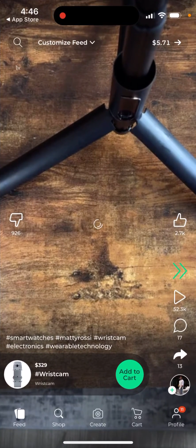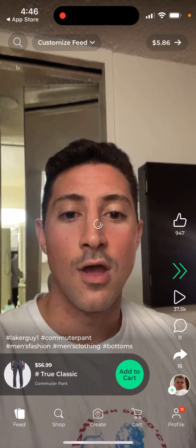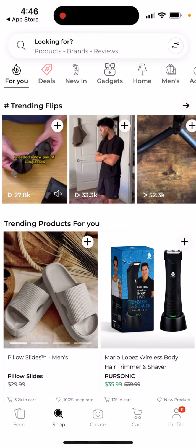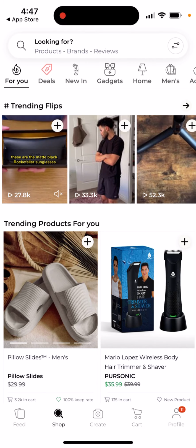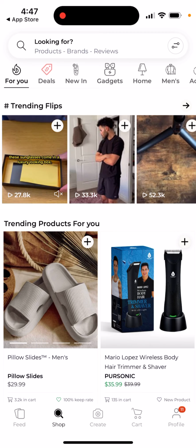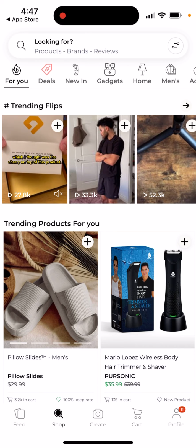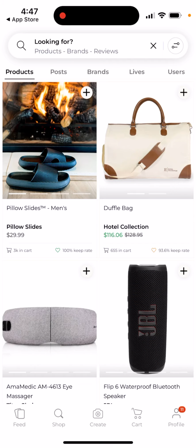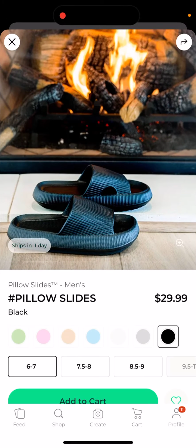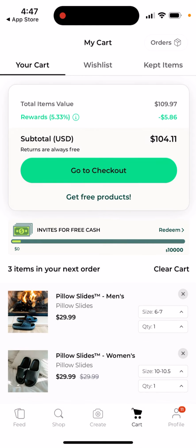So here's the app. It kind of looks like TikTok, but for shopping. The idea of the app is that this is a video app where different users are reviewing products. And as a creator, you can also create these video reviews of products, and then you can make money in different ways. As a buyer, you can just go to this app and buy different brands. For example, if you want to buy these pillow slides, you can just add them to cart, of course, similar to Amazon or whatever.